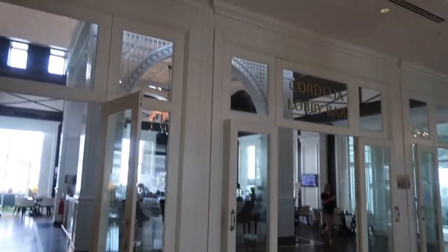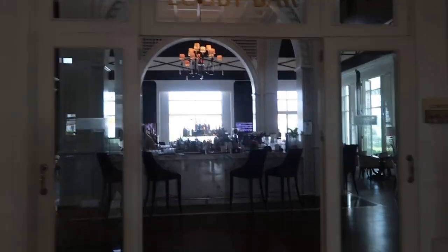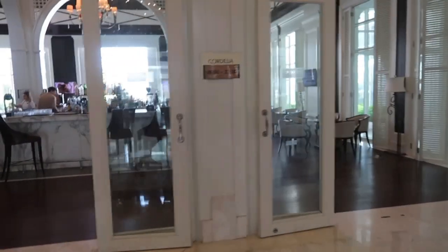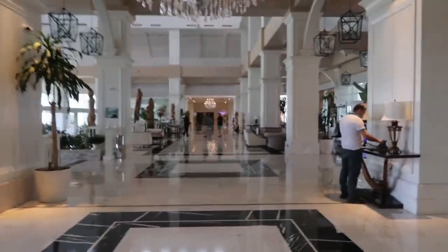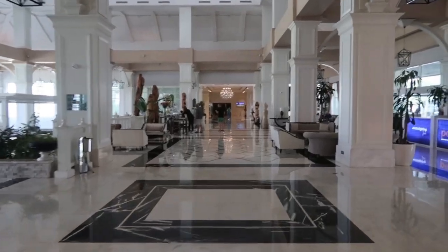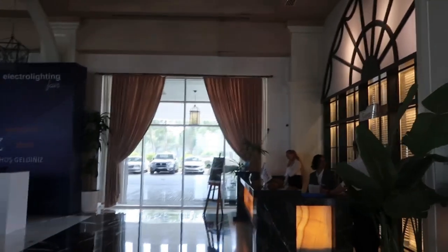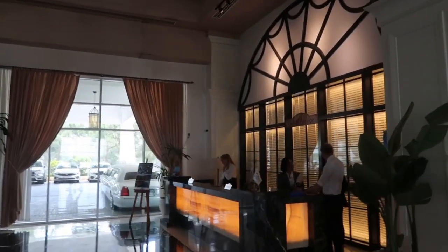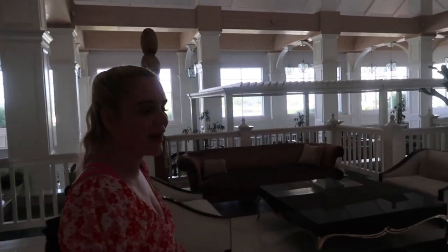So first up there's the Cordella Lobby Bar. Open 9 till half 11. We've got the golf lounge tonight. Yes, golf lounge. And I think guest services is just here. So if you have any queries about anything really, taxis. They did help us get the bus. We got the bus to London Legends. Yeah. It worked out about 90p. Yeah, it wasn't a lot.